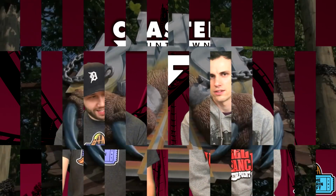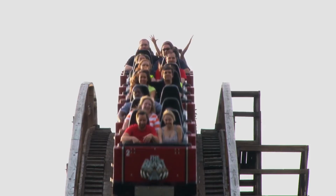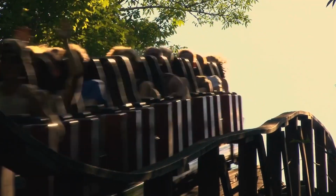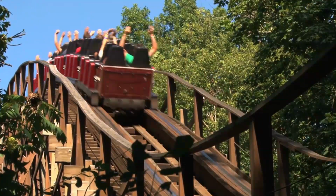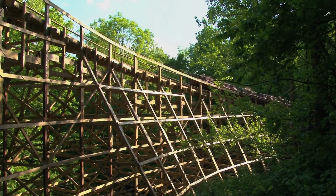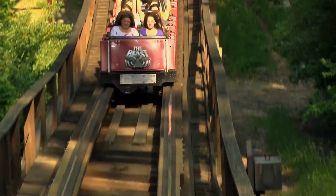so my number 3 is the legendary Beast. I don't think the second half is as good. That first half, though, there is nothing like it. It's so unique. It's so fun. We don't even have to talk about the night rides.